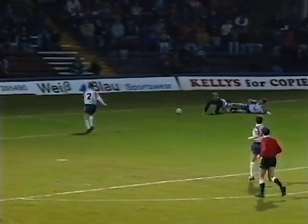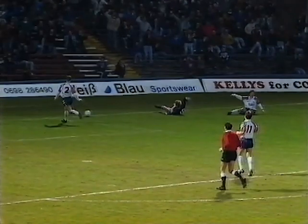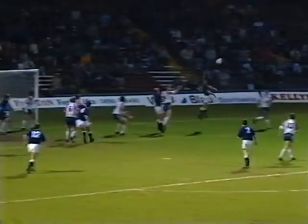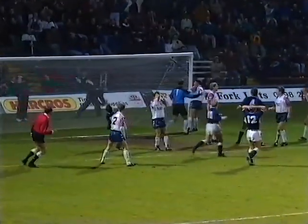Dodds making for the byline. Well, from the sound of that, it looked to be a foul by Johnston, and therefore a penalty kick. You see it again, it still looks to be a penalty kick from here. Helped onto the injured area, and just wide of the post it goes.